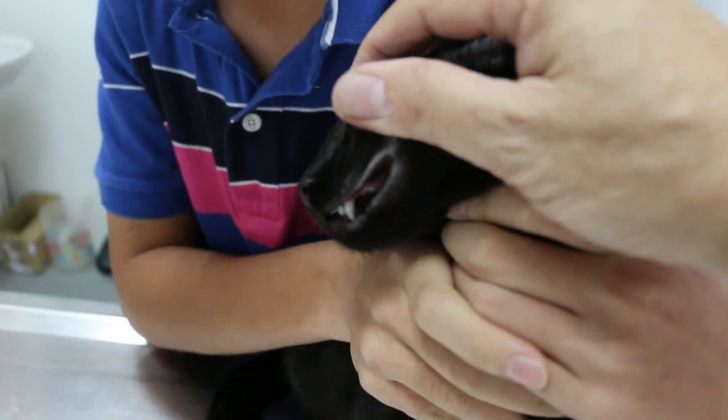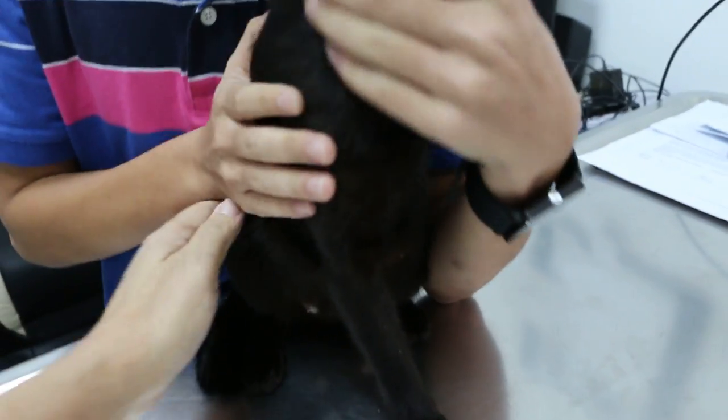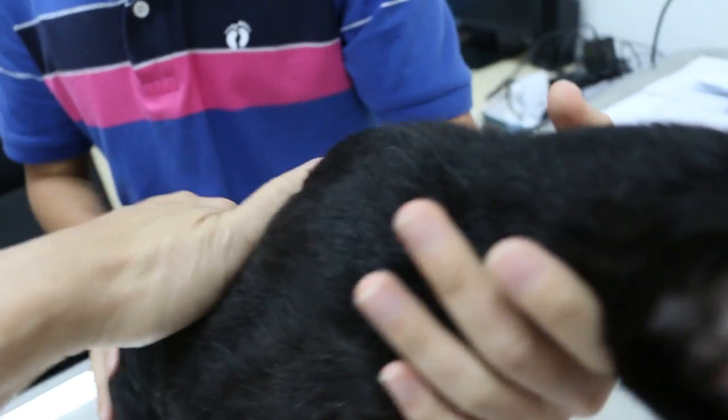Before doing the spay, this is a pre-surgery examination. Just on the heart and lungs, we check. And the cat overall looks normal. Okay, put it in the cage.